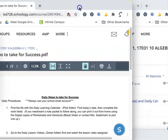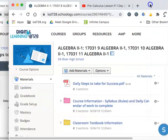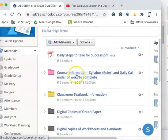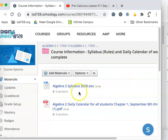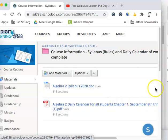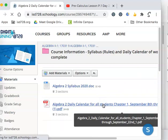Well, since I had so much trouble loading that up, I think I'm going to keep that one open. Daily learning calendar. Let's see. Course information syllabus that has the rules. Oh, there it is. Daily calendar of work to complete in the pink. So here's the syllabus. If we have time, we'll run through that today. We should at least be able to talk about it a little bit. But this is the biggie. Algebra 2 daily calendar for all students. Chapter 1. Dates tell us September 8th. Hey, this is the right one.